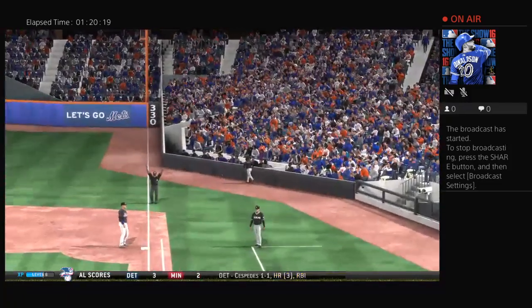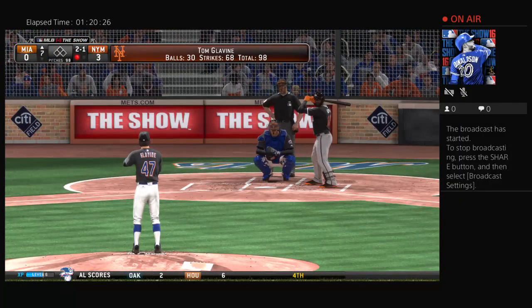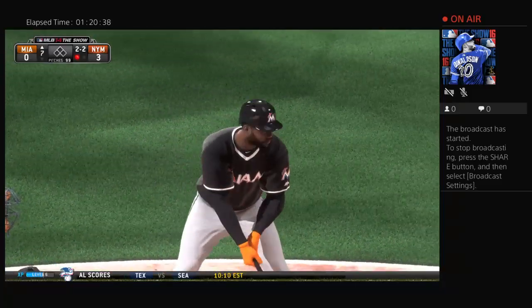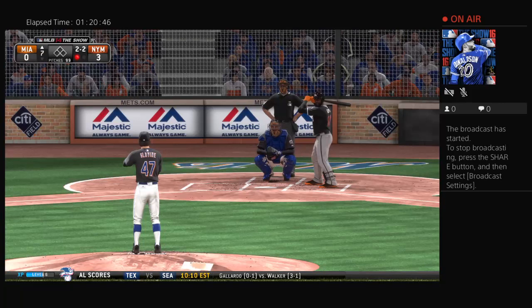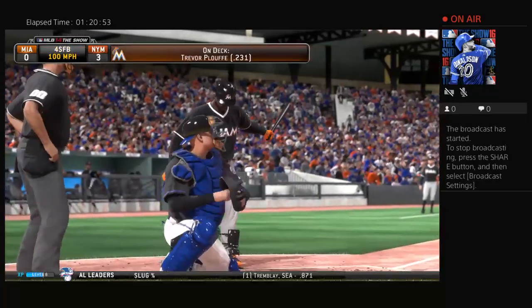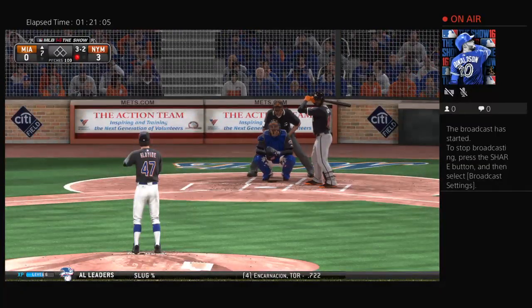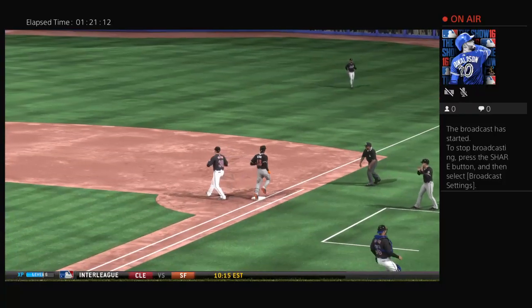Swinging, a ball hit on the ground, but this will get fouled. 2-1. That's on the outside corner. Count 2-2. And through 6 1/3, he's about to hit the 100 pitch mark now. Full count now, 3-2. Swinging, a ground ball towards the middle. Throw on to first. 2 gone.